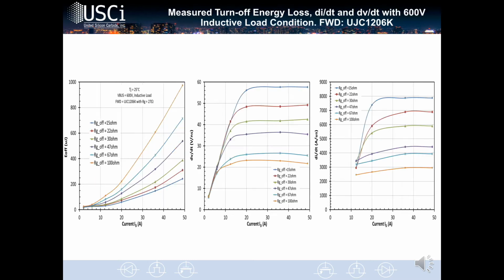And the same data is taken here for turn-off. Turn-off tends to be extremely fast. You will notice that turn-off losses are very, very low. The DVDTs can be very fast, but you can actually slow it down in this range using this range of gate resistances. Turn-off DIDTs can be as high as 8,000 amp per microsecond, but you can slow them down to about 3 kiloamp per microsecond.